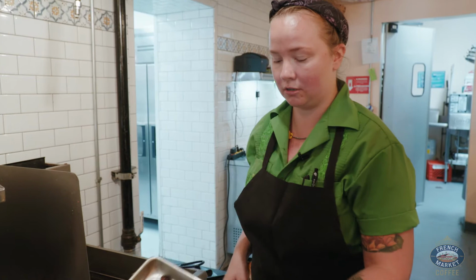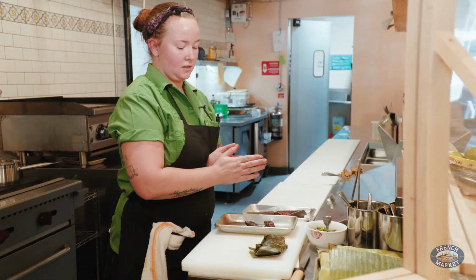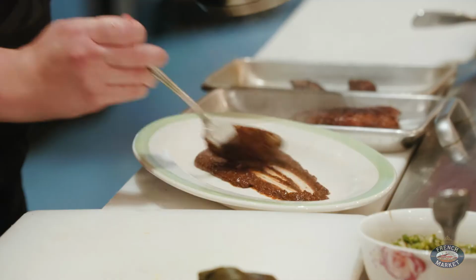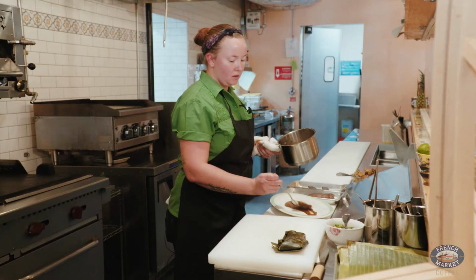These guys are nice, fried hard. Those edges, that's perfect. That's caramelized sugar. I think it's time to plate. Got my mole hot and ready. Step one is the mole. The dish is called Oaxacan mole. This is the most important part, and it takes me most of a day to make it.